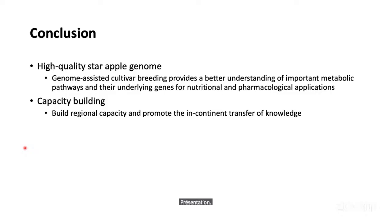And we would also use this data to do some capacity development, where we will do some training workshops on genome assembly and annotation to build regional capacity and promote the intercontinental transfer of knowledge.